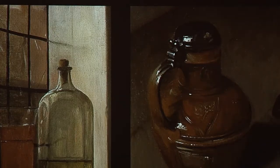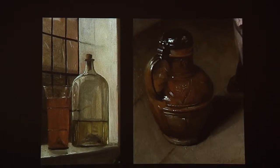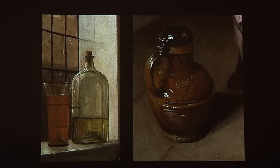And what to think of these beautiful painted details? A bottle, a beer glass, and a stone jug. Could they have a meaning as well, or are they just objects of everyday life? And this remains unsolved. We simply do not know.